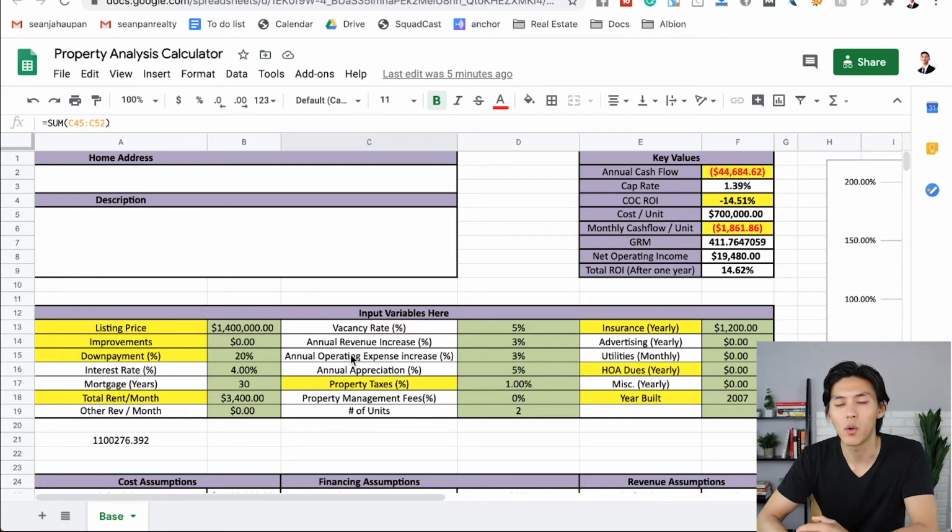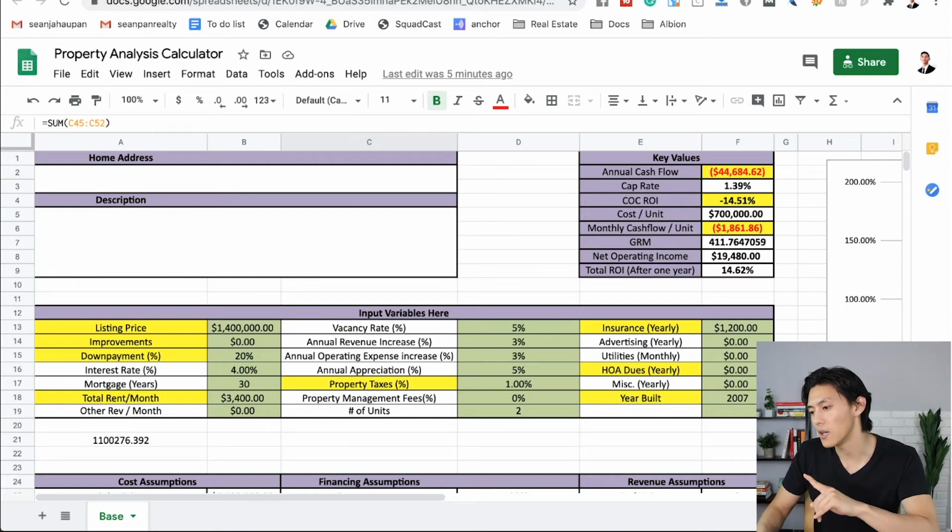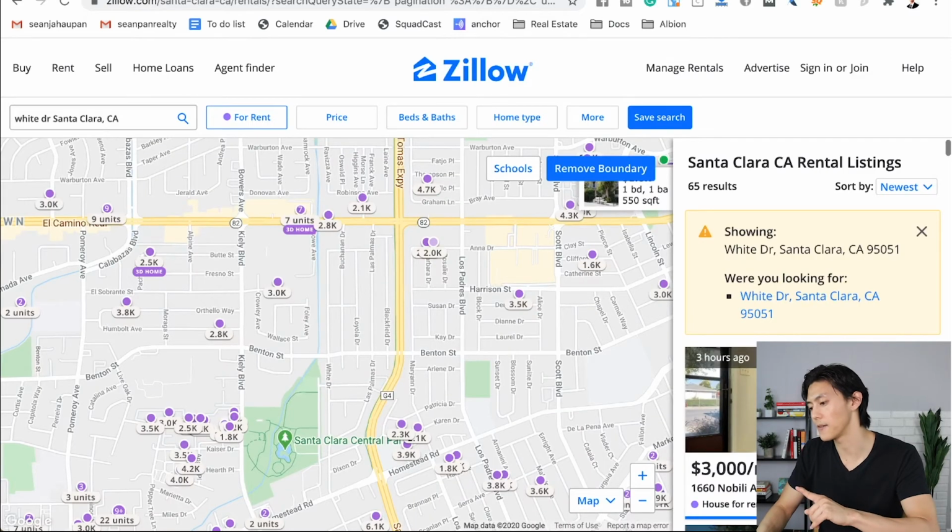So how can we find out what rents in Santa Clara truly should be? One thing you can do is a rent comp analysis. So you're going to look on websites like Craigslist, Zillow, or apartments.com and find out what a 2-bedroom, 1-bath in that area can rent for. So just for simplicity's sake, let's hop into Zillow and see what they say.